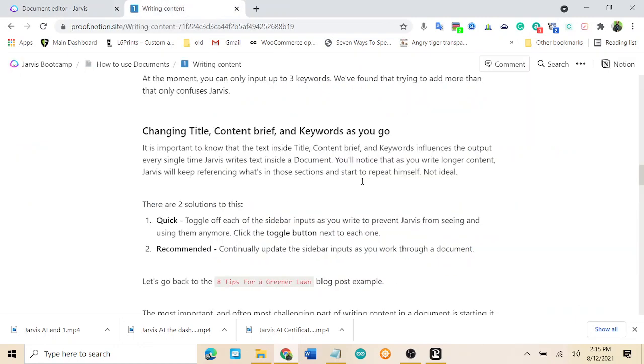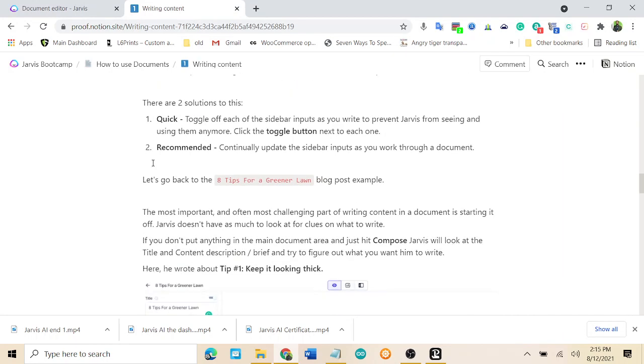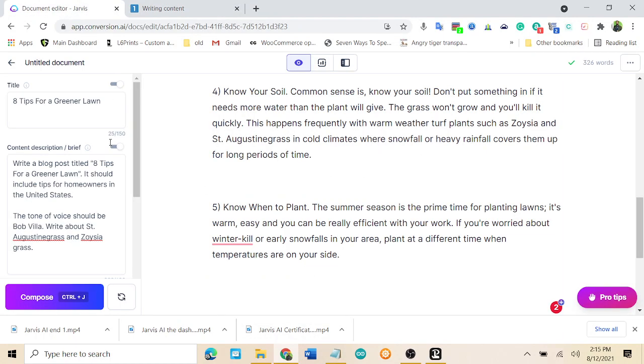Let's go back over here. Quick tip: toggle off each of the sidebar inputs as you write to prevent Jarvis from seeing and using them anymore. Click the toggle button next to each one. Recommended: continually update the sidebar inputs to work through a document. So let's go over here. Let's try something ridiculous, all right?